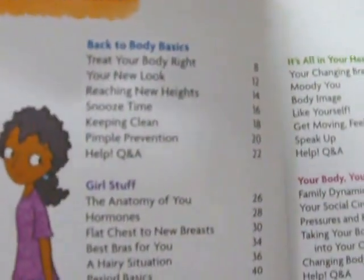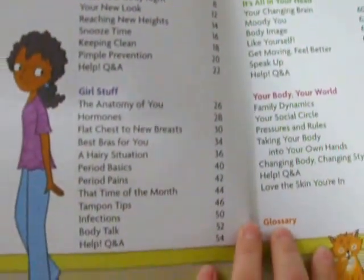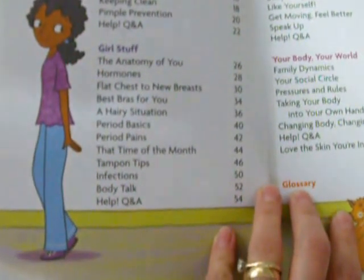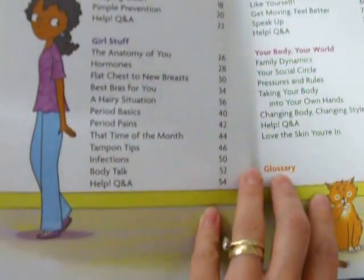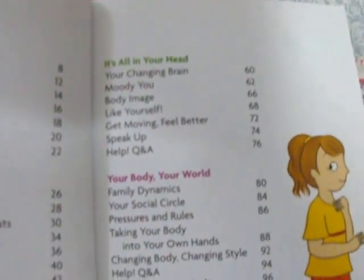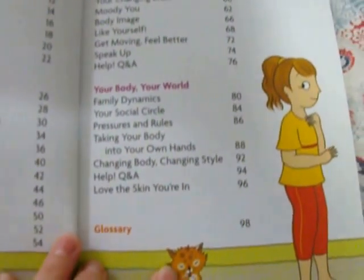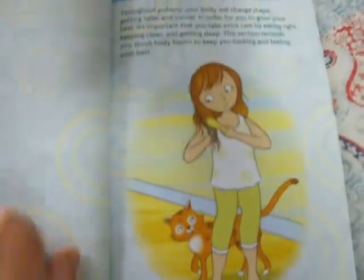So you have Treating Your Body Right, Your New Look, Reaching New Heights, Snooze Time, Keeping Clean, Pimple Prevention, Questions and Answers, The Anatomy of You, Your Hormones, Flat Chest to New Breasts, Best Bras for You, A Hairy Situation, Period Basics, Period Pains, That Time of the Month, Tampon Tips, Infections, Body Talk, Q&A, Your Changing Brain, Moody You, Body Image, Like Yourself, Get Moving, Feel Better, Speak Up, Q&A, Family Dynamics, The Social Circle, Pressures and Rules, Taking Your Body into Your Own Hands, Changing Body, Changing Style, Q&A, and Love the Skin You're In.